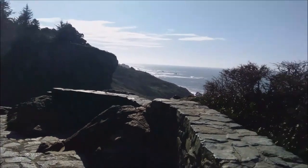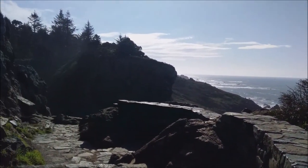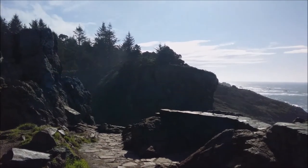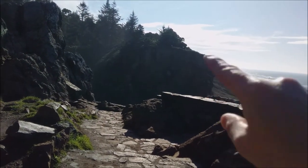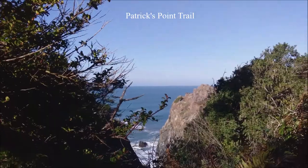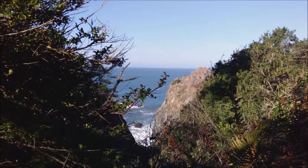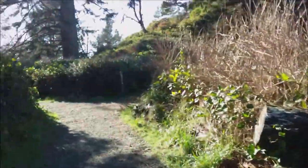I hope you enjoyed the little hike out here. Now let's go check out Patrick's Point itself. Way over there, up there. That's where we're going next. All right, so that point over there, that rock, that's where I just was moments ago. And now we're on the completely other side, heading out to Patrick's Point itself on a really short trail.